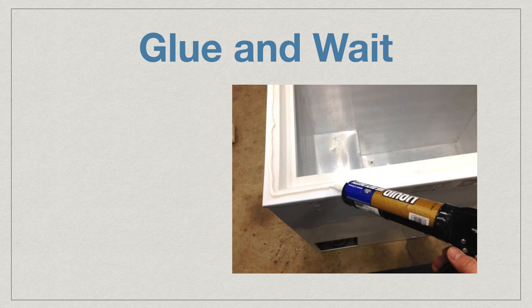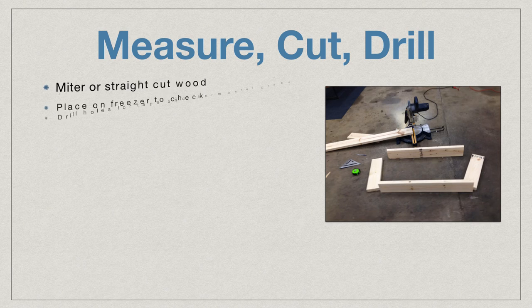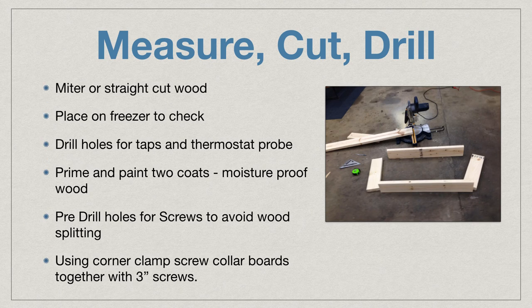Measure carefully. You know they say measure twice, cut once. Very important to do that. Once I got everything cut, I held it in place with a corner clamp, and I drilled pilot holes, because the wood will split if you don't. So drill it really well, then use 3-inch screws, put it together. There's not going to be a lot of stress on the collar once it's in place, but you want it square. That's key. You want to make sure your collar is square.